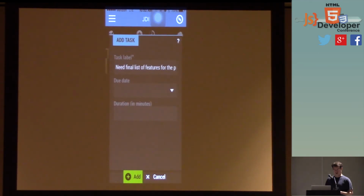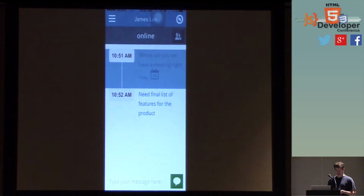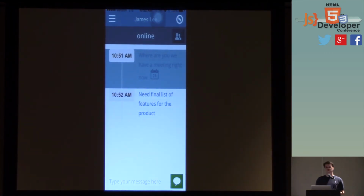I'm switched over to our to-do application, where I now have a dialogue pre-populated with the text from the chat application. So now I have one application talking to another application and sending it data. And then when I'm done, I can say add, and it takes me right back to where I started.